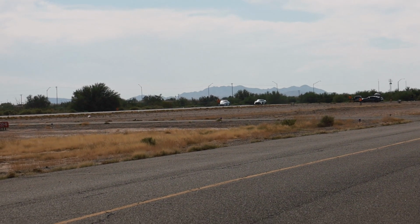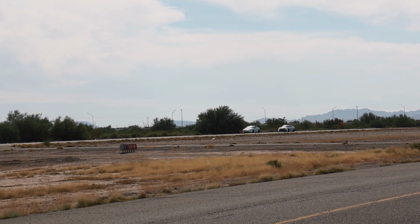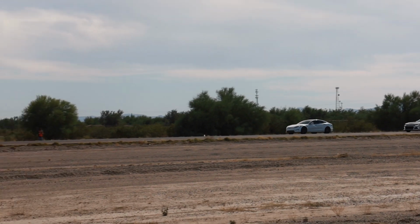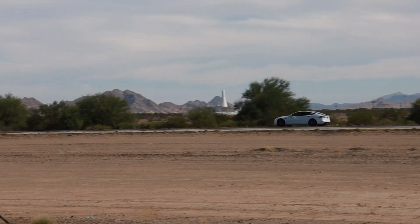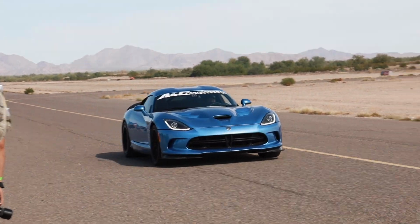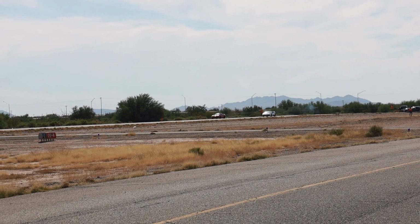A Plaid is going. First time I've seen a Plaid run. Why is the Plaid going so slow? What's he doing? Hey, the fast Viper's coming too. Oh my God. It's still going. This hit 221 miles an hour. Holy hell. Oh, here he goes. He's sending it.